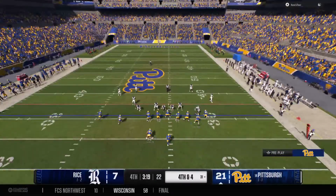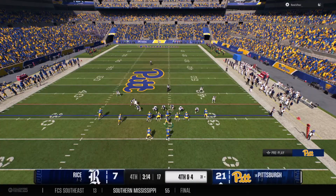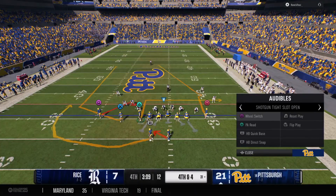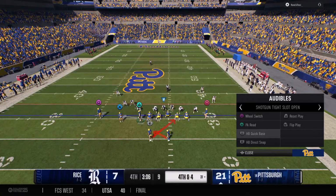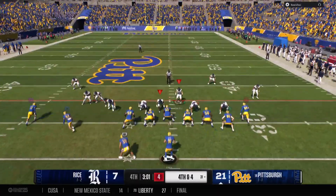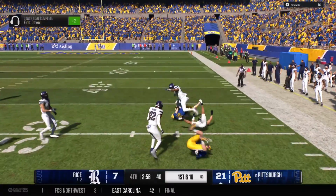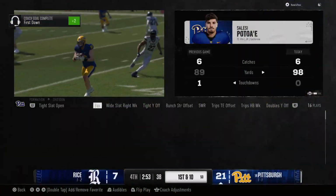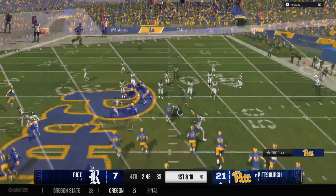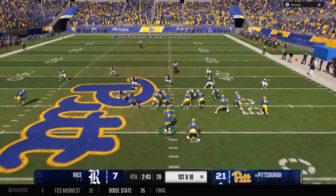Pitt looking to move the chains on 4th down. He'll try to throw and pick up the 1st down. Makes the grab well past the sticks. And they finally make the tackle, but this will be a pretty easy conversion for this offense. They showed great trust in their quarterback right there, and why not? He's had an outstanding game. An outstanding game, has taken care of the football.